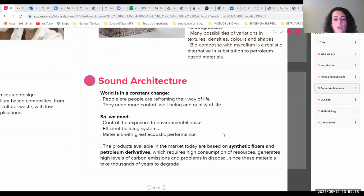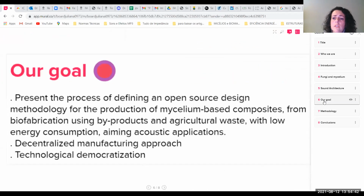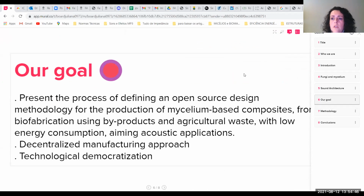A lot of research has shown that mycelium is an alternative as a substitute for hydrocarbon products such as PU foams. So our objective: the objective of this paper is to present the process of defining an open source design methodology and the current stage of the research for the production of mycelium-based composites for acoustic applications.